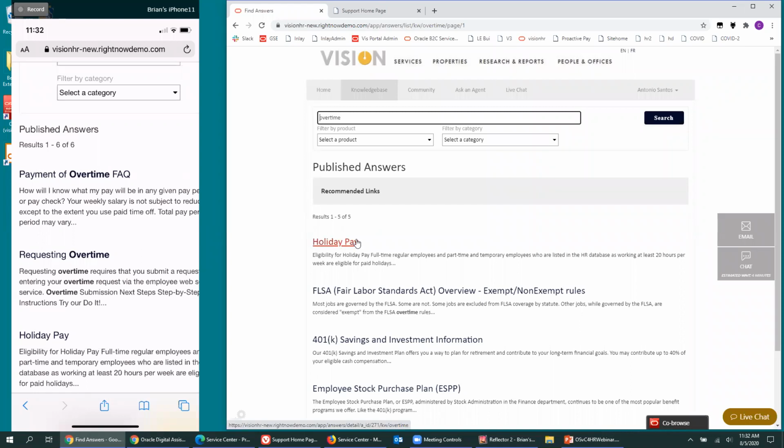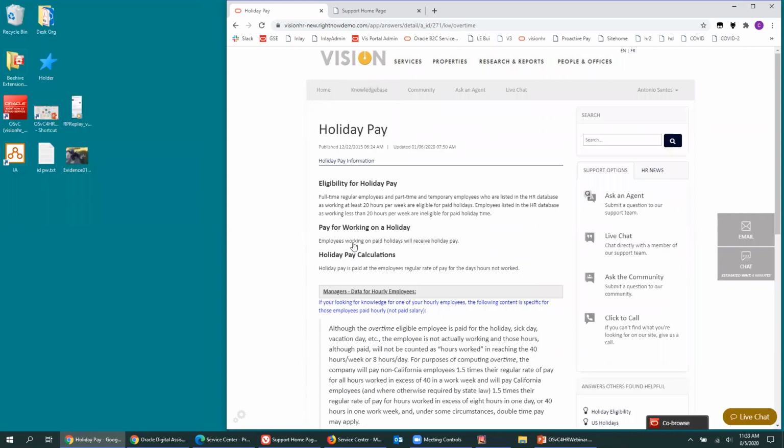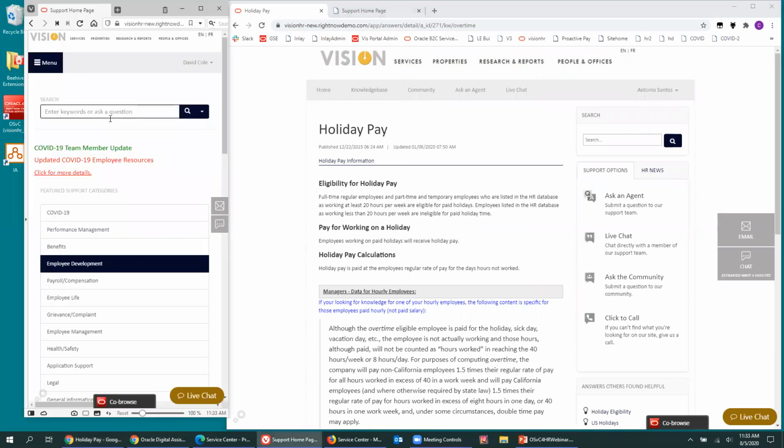But if I'm going to have David, the hourly employee, open up the holiday pay article, and I'm going to do the same thing for Antonio Santos, the manager, and we'll see the results here. You can see that, oh, where'd David go? Oh, I lost my iPhone connection being displayed, right? Let me shift over real quick so you can see it over here. So this is the same thing. I've got them just in case that happened.